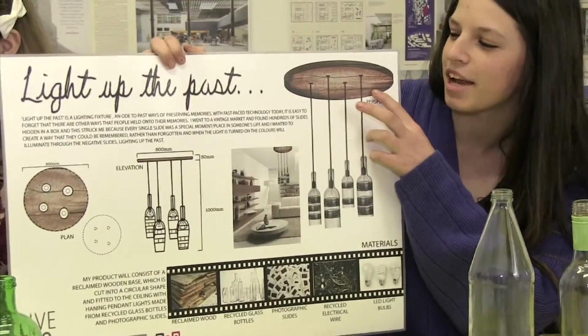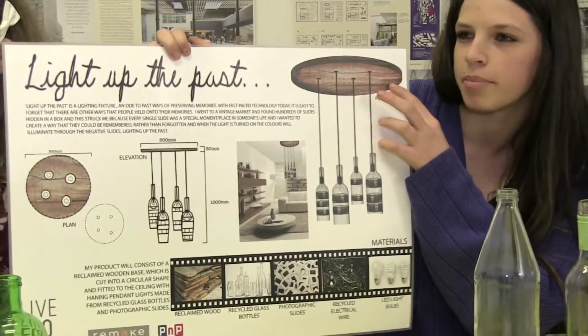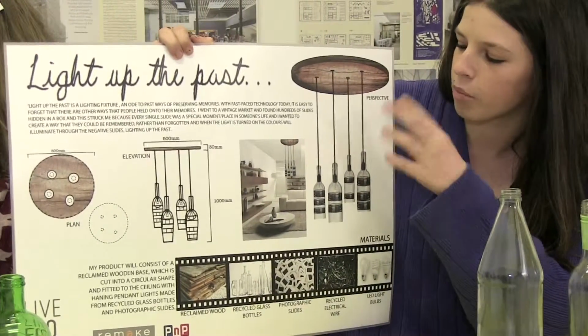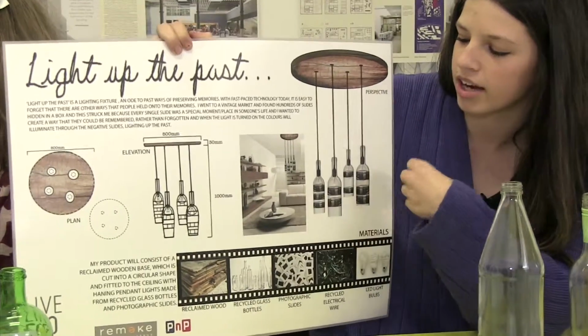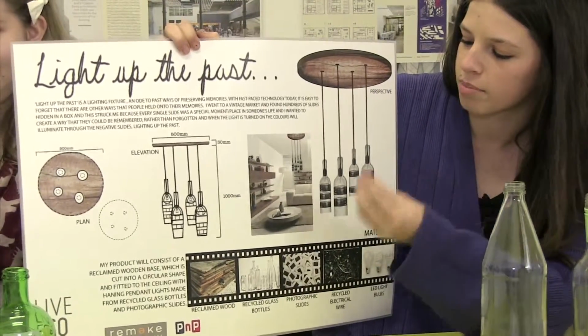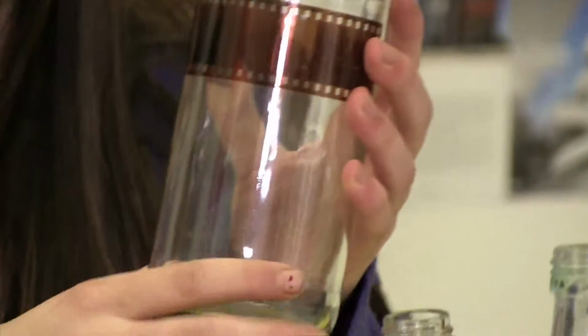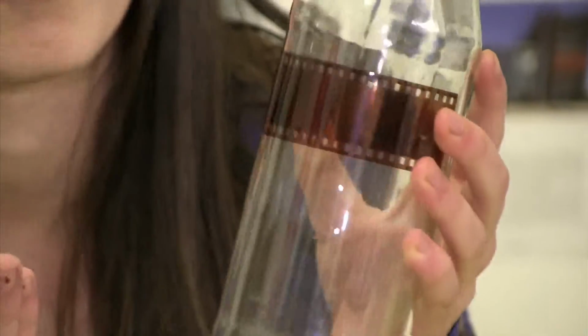My product is called Light Up the Past. I was inspired by photographic slides and their ability to come to life once they are illuminated. Basically, I'm going to be using reclaimed wood as the base, which would fit against the ceiling, and then wire hanging down to create the pendant lights, and then upcycled bottles. I'm going to be taking the film and putting it around the bottles, and then the light bulb would shine through there and illuminate the photographic slides.